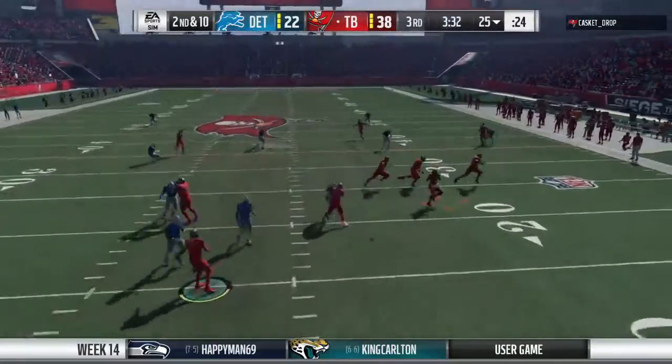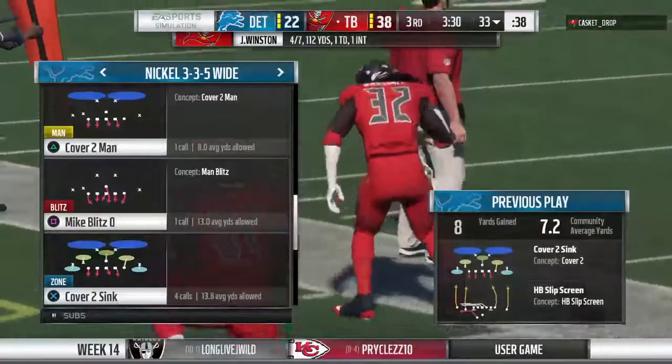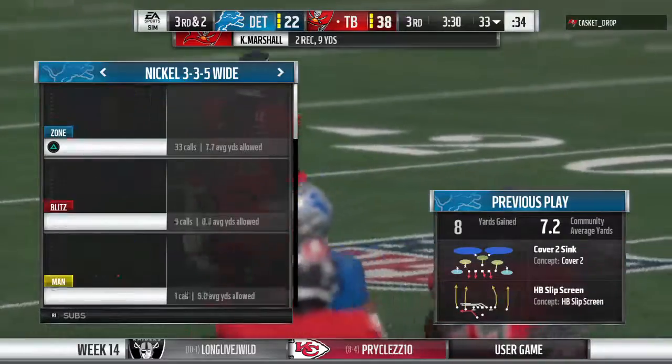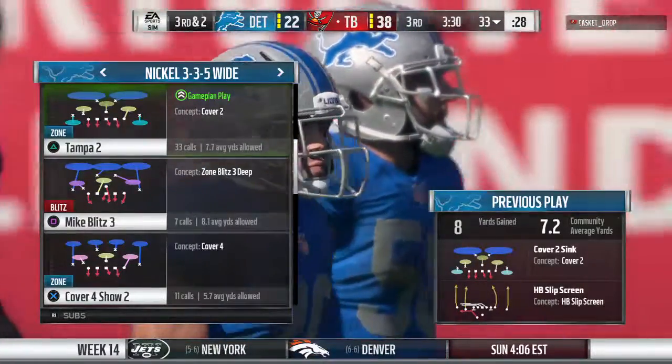On second down, Winston again. They'll try and set up the screen. It's complete. It'll be a pickup of 8 on the screen, and it sets up a third down. For a second there, I thought that might break big. Screen pass. Looked like it was coming together. Looked like there was an opening. Still, ended up with a solid game.